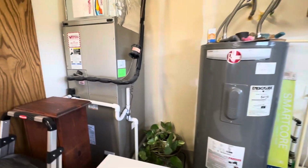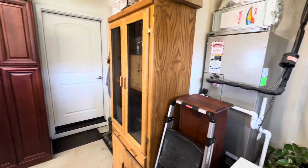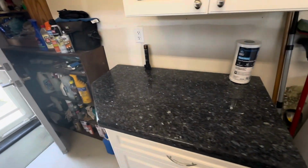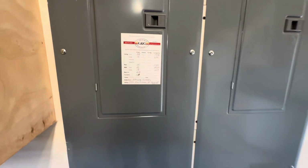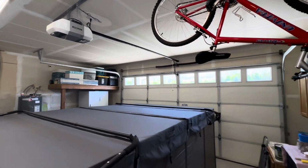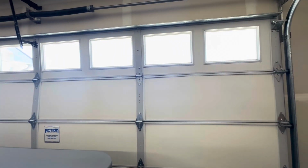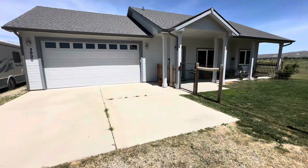There's your water heater and your furnace. Installed in 18. These white upper cabinets can also stay with this countertop here. And there's your main electrical panel. So nice and spacious garage, awesome concrete floors in here, lots of power, LiftMaster opener and fluorescent lighting, 10-foot ceilings. Got the nice tall door as well. I believe that's about 9 feet and has the windows in it, and it's an insulated door as well, built by Action Garage Doors. All right, so let's go inside and take a look.